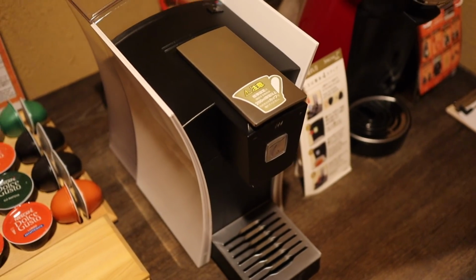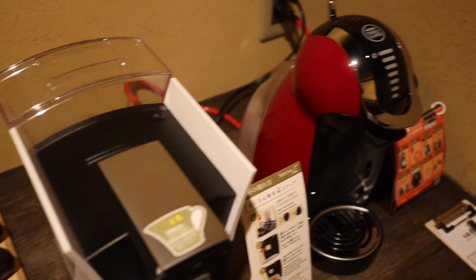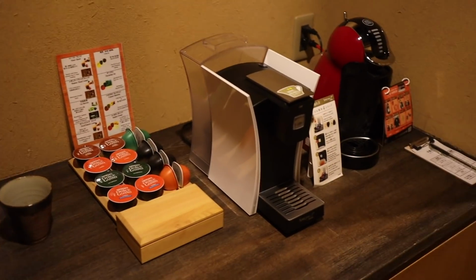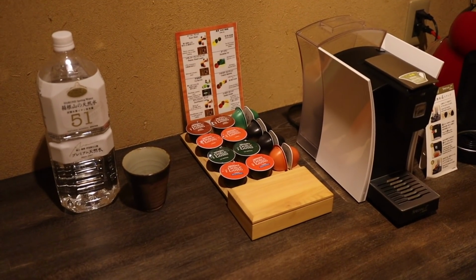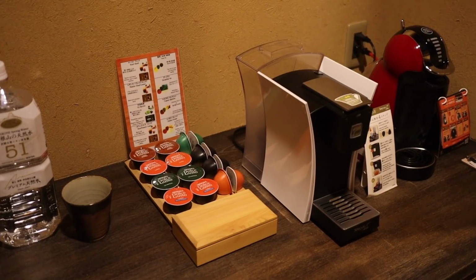So we get a tea machine and a coffee machine. It's the Nescafe Dolce Gusto coffee machine, and we also get a selection of teas and coffees. Now all of this is in addition to the snacks and the drinks that we get in the lobby and also in the little room next to our room, in like the traditional Japanese room.